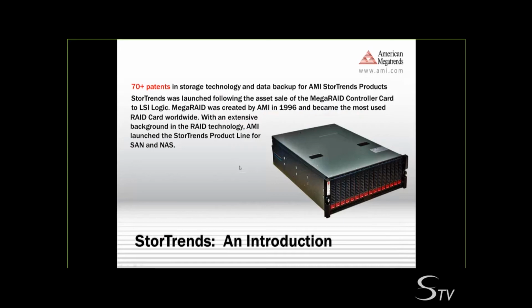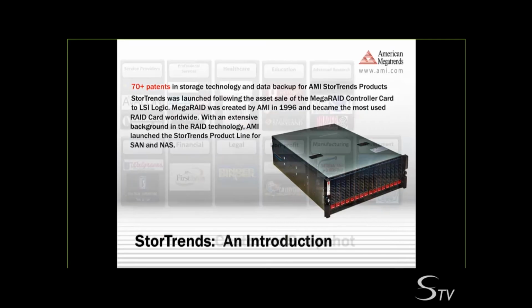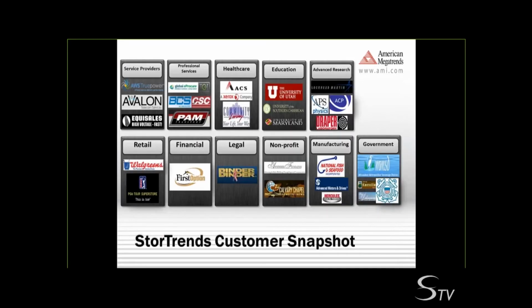As you can see, as Mike said earlier in our company overview, we have 70 or more patents in the storage technology and data backup for the AMI StorTrends product line. These are continually growing, and we are continually moving forward to keep up with the pace of technology today. We do have the complete team from the Migrate product line that we developed back in the mid-90s that we sold off to LSI Logic. So this is giving us a lot of reliability with our stack.